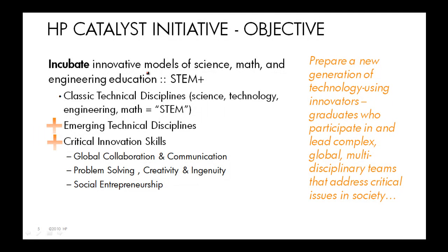Through the HP Catalyst Initiative, we aim to demonstrate what the future of science and math and engineering education can look like. But STEM education, as we know it today, is so 20th century. The disciplines of S, T, E, and M are often taught as discrete silos, but they're actually interconnected. And the acronym itself is actually incomplete. Things like computer science aren't even included, or some of the emerging science disciplines. So we aim to show what STEM plus learning and teaching can look like. How you can combine education in the classical disciplines plus the emerging technical disciplines and those critical innovation skills that aren't often on the test.